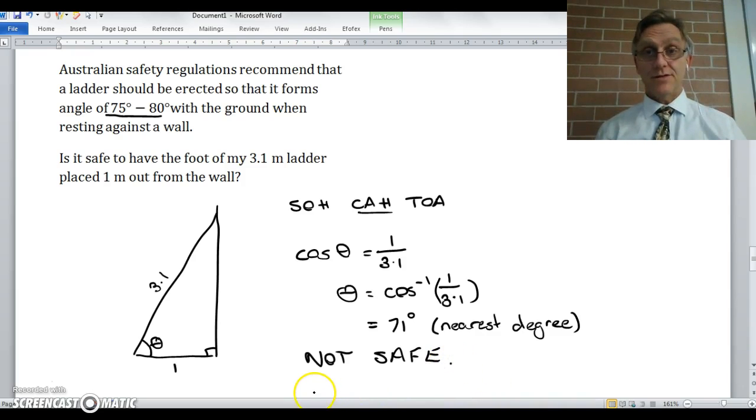My dad was killed, literally, when he fell off a ladder. I would not climb up that ladder.